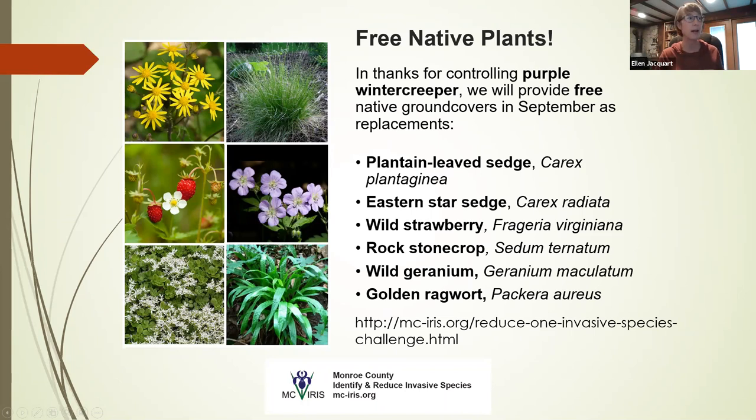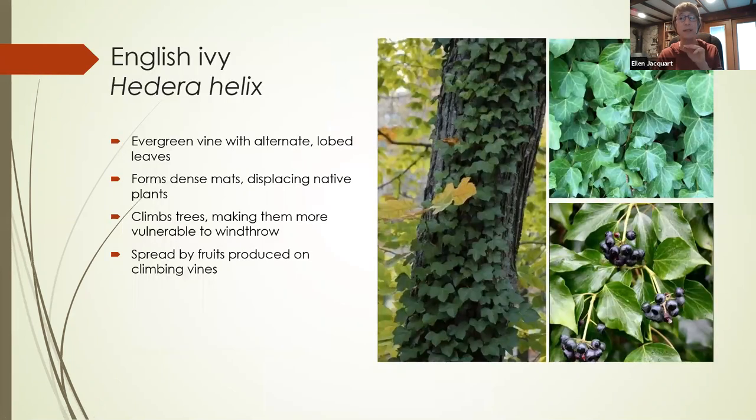Remember I said we were going to talk about three species together, the evergreen vines. The second evergreen vine is English ivy. Now in our area, this is a lot.